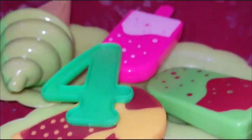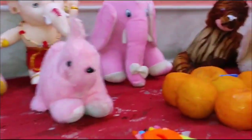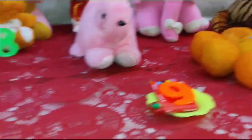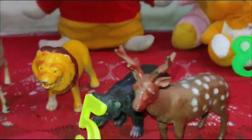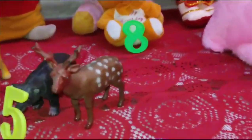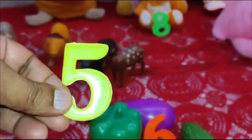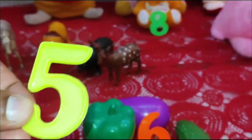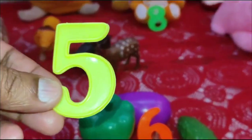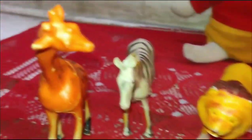Number 4. Now we go to search number 5. Number 5, where are you? Where are you, number 5? Okay, here it is. Can you see this, number 5? Yes, this is number 5. Say with me, please. Number 5. And what do we have with number 5? There are 5 wild animals.